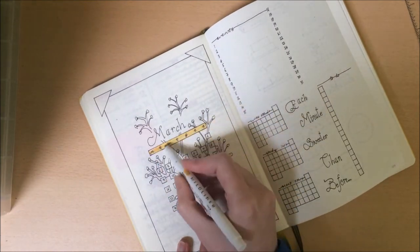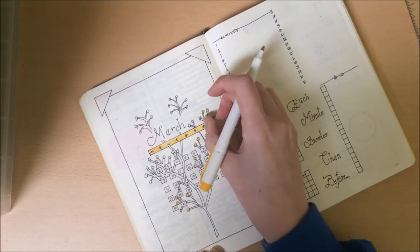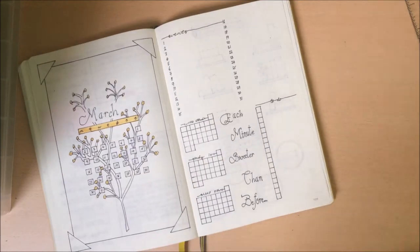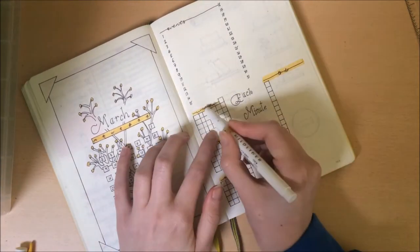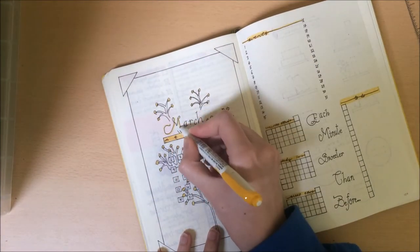Once the drawing and layout is done, it's time to go back in with one of my mildliners. This month I've decided to choose gold, just because we're getting more into spring and summer weather and it's nice to have a bolder spread to represent that. So I've only gone over it very minimalistically, just to give it a touch of colour.